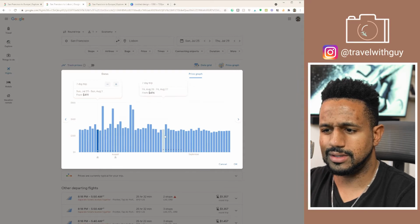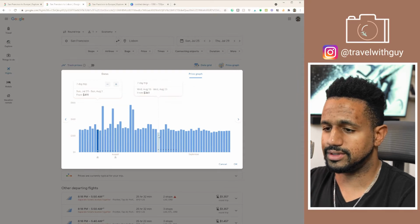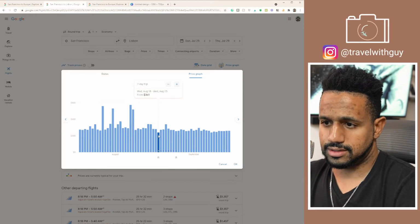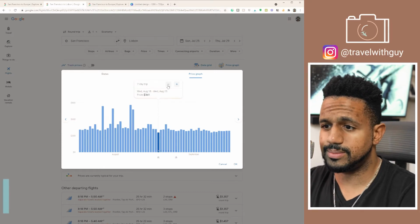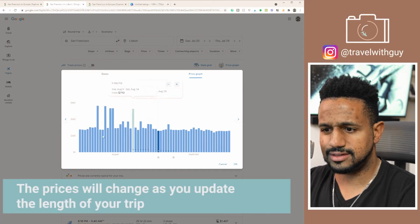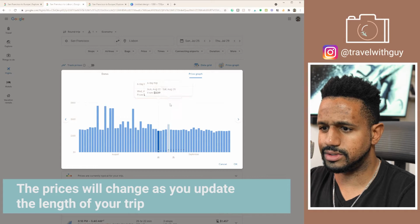You come down here, looks like this is the lowest. We're at $361. So if I want to get the absolute rock bottom prices to go to Lisbon, this is the date range I'd pick for a 7-day trip, and you can adjust this. For 7 days, it's $361. If we did 6 days, you can see that the prices start to adjust accordingly.